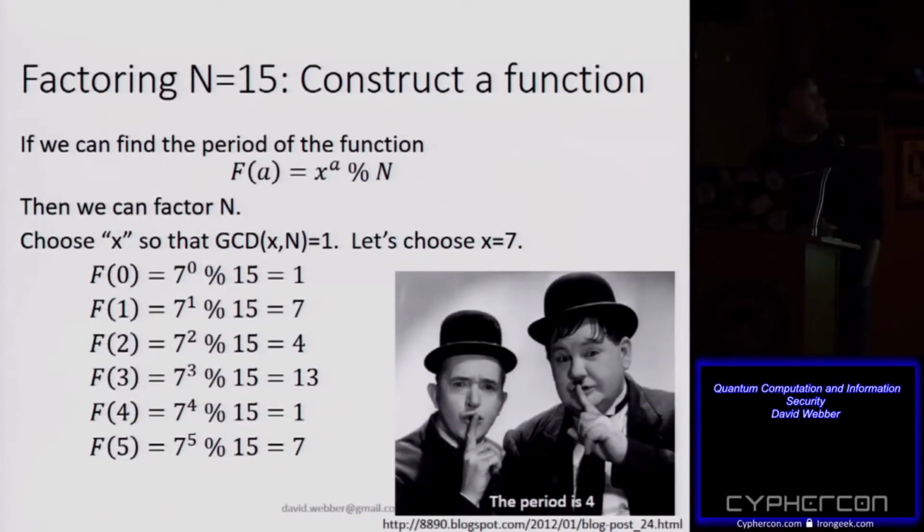Factoring 15. We'll construct a special function, which I don't claim to understand entirely how it works, but it just so happens that this magic function has a period. So, how does this go? We need to choose an x so that the greatest common divisor of x and the number we want to factor is 1. The number we want to factor is 15, so let's choose an x of 7. And then we'll just do this a few times classically so you can see how it goes.